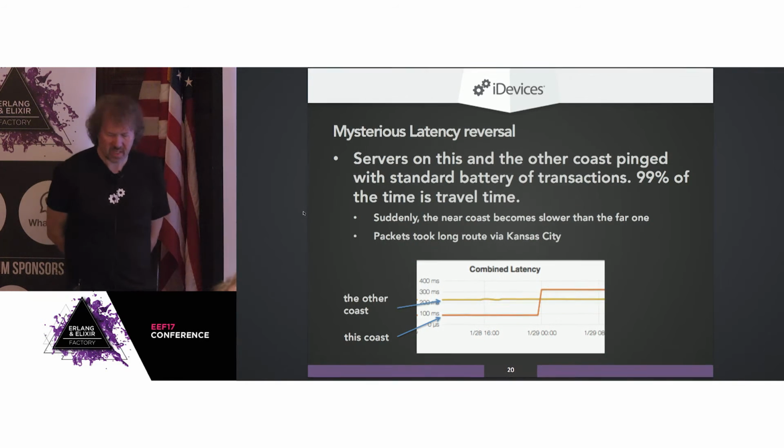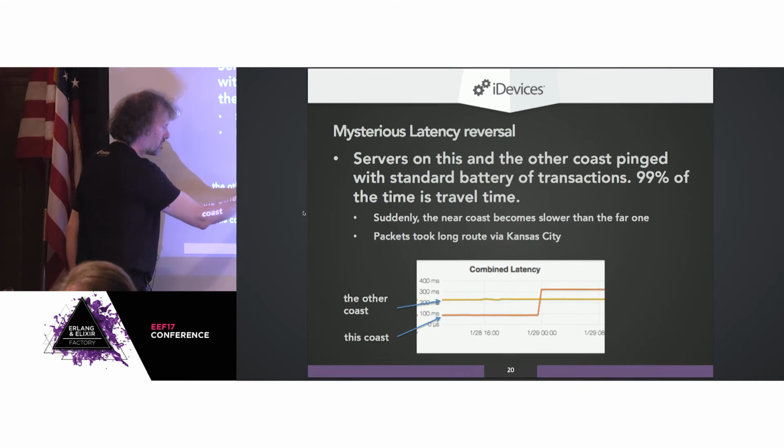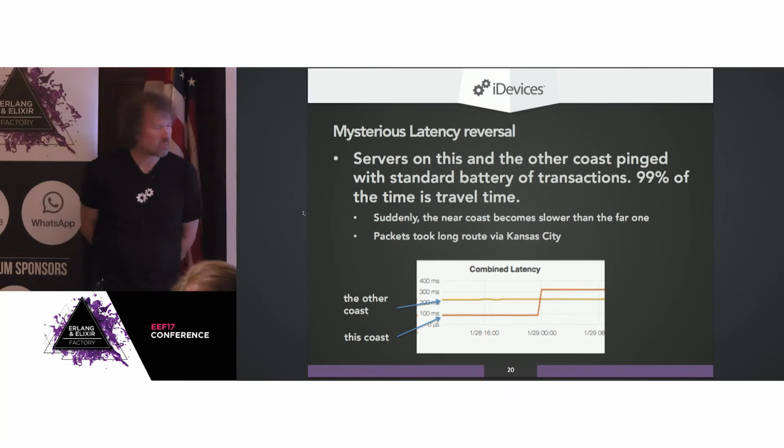Then you see things that you didn't think you were going to see. In this particular case, we are observing at all times essentially the latency for the standard battery of tests that we run against our service. We have a bunch of these test machines, and there are different coasts, as we have servers on both coasts. The normal situation is that in these tests 99% of the latency is the travel time. So these are pretty monotonous curves, and you can see here that this one is from the same coast where the actual test server was, and this one was the opposite coast. So you have a difference in travel time, speed of internet, not speed of light.